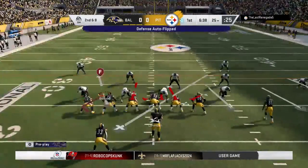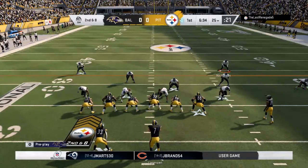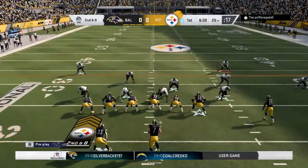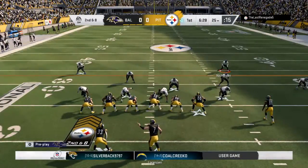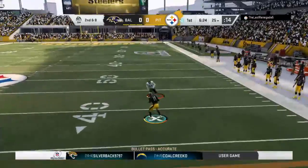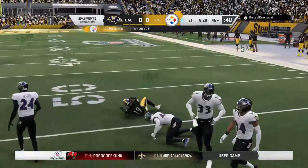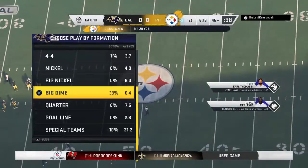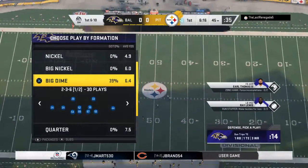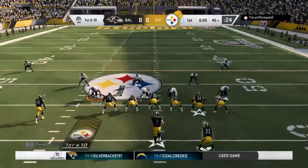The last run got a couple. Here's second and 8. They'll find Juju Smith-Schuster. And they'll get it all the way up about 5 yards shy of midfield. That's good for a first down. There's a guy who went over 1,000 yards receiving in the regular season, and now he's got his first catch in the playoffs.